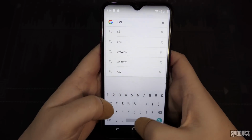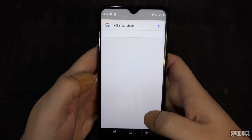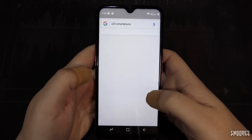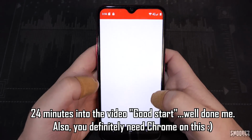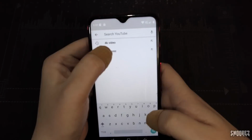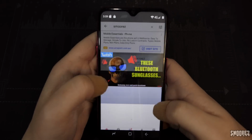Alright, so using the Google app, if I type in X23 smartphone, oh, this is pretty laggy, but that's okay. And I've typed in smartphones, but it's close enough. It crashed. Off to a good start. I'll update YouTube and we'll try a YouTube video. Alright, with YouTube being updated and open, let's see my latest video, which looks absolutely terrible.